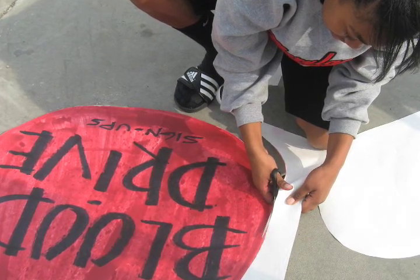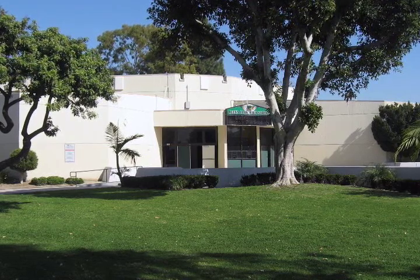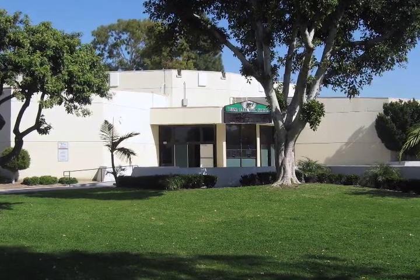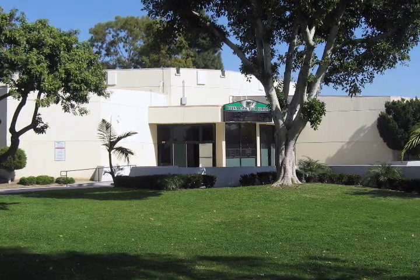The last stop on your tour is the Performing Arts Complex, or PAC. This is where theater and band classes meet, and where coyotes showcase their acting, singing, and dancing talent.